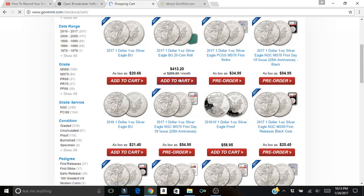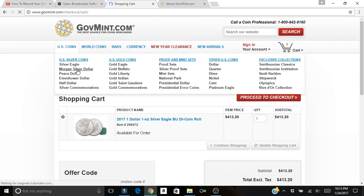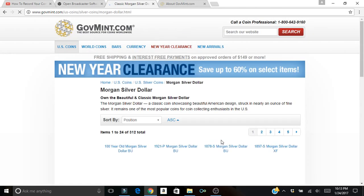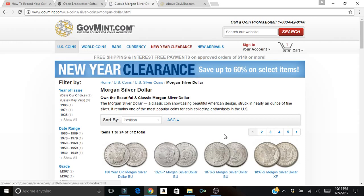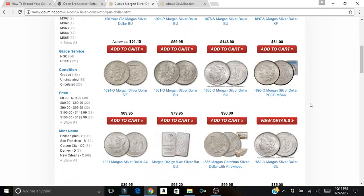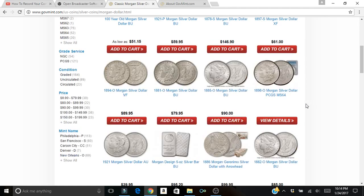You can see they have the $206 a month for a 2-month payment. If my computer will load, there we go. And then I want to add. Let's go to Morgan Silver Dollars, and this is one of the things I was talking about as far as not buying their ungraded coins, because I've checked all these dates, all the mint marks, and if they are the grade they say they are, they're basically selling them at the price you would get after you grade the coin you wanted to sell. That's basically what they're selling them for. They give you a little wiggle room, but I don't feel like that's fair.